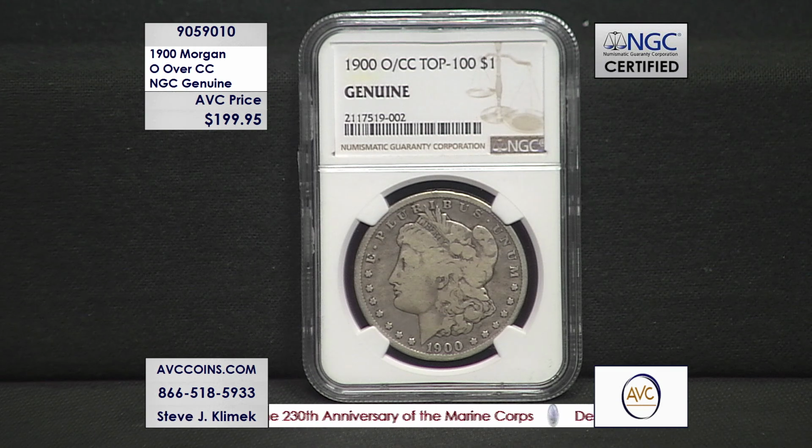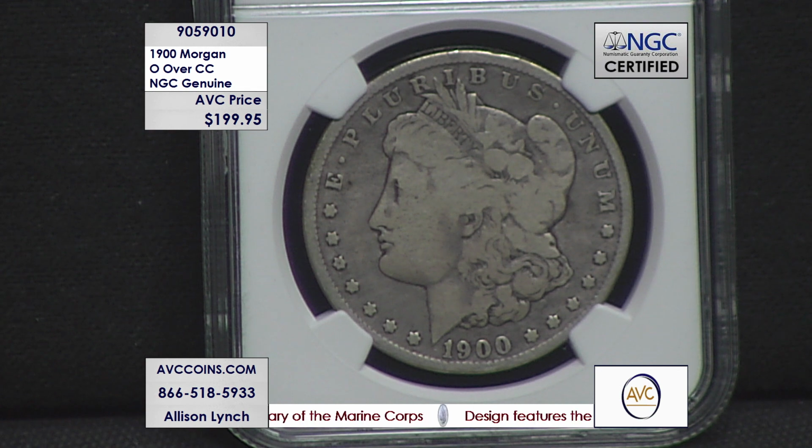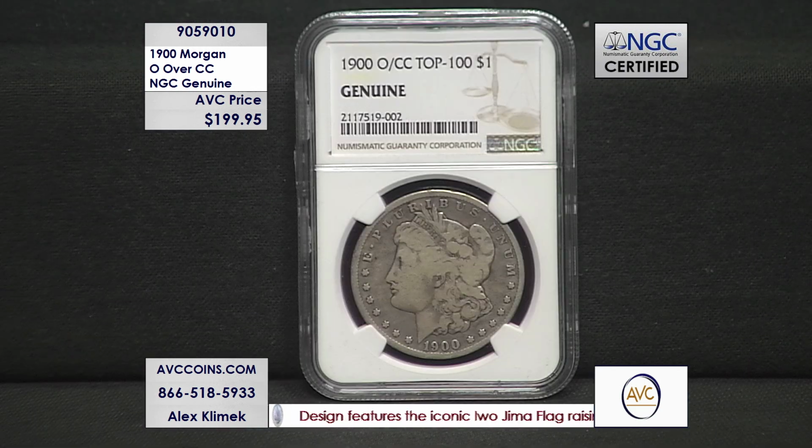Now, the holder is also a top 100. Top 100 coins of all time? Well, obviously, how can you not have the 1900 O over CC in it? It is that coin. It is that special. But here are the numbers.